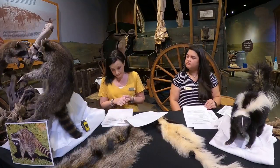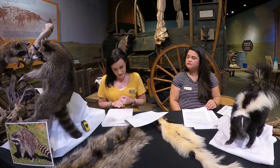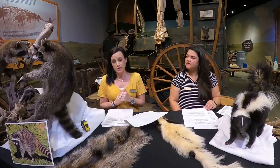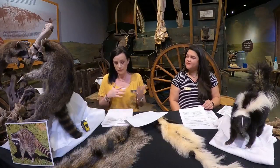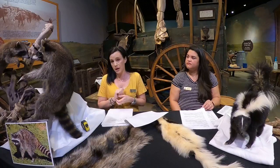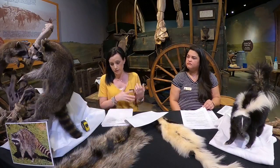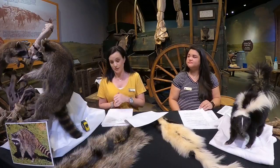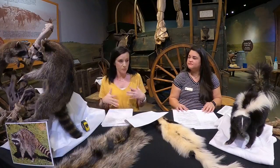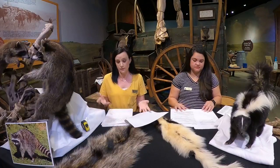Now when they're born, they are born blind and deaf. So they can't hear anything and they can't see anything. It takes them about 3 weeks before they are able to open their eyes, and about 2 months before they're weaned from their mother. They usually stay with their mom for up to a year before they leave her side. Like I said, the male has no part in raising the young, which I think is kind of strange. The mom just takes them on and raises them, and the dad's just more or less there for the breeding part of it.